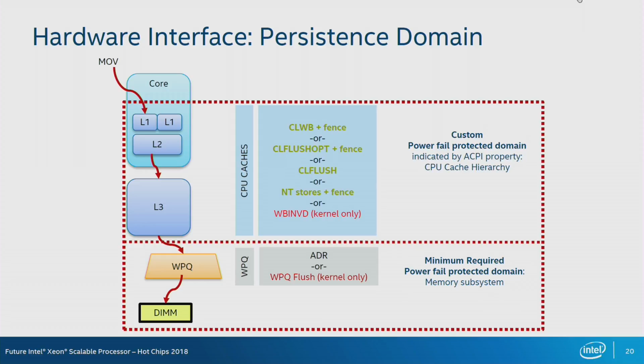So at that point, if you lose power, the data is guaranteed to be still written into persistent memory, and when you bring the system back up, you will get the data that was committed into that write pending queue. So through the CPU design and the platform design, we guarantee that basic capability. That's the minimum that you need to provide a persistent software interface. But you can do a lot more than that. If you do that bare minimum, then software has to take a lot more overhead.